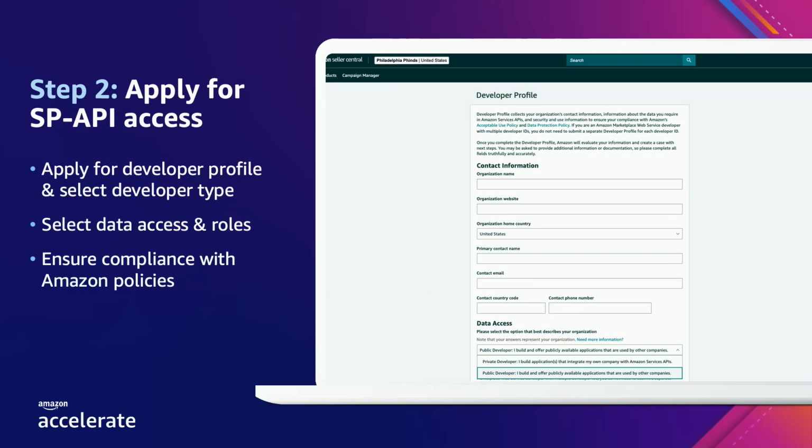Step 2 is to apply for selling partner API access. As part of this step, you'll create a developer profile, select the appropriate roles required for your integration, and I'll go into details about what the roles are. This will primarily be based on the use case that you have selected earlier. Then you'll answer a few questions to ensure that your application will be in compliance with Amazon policies.